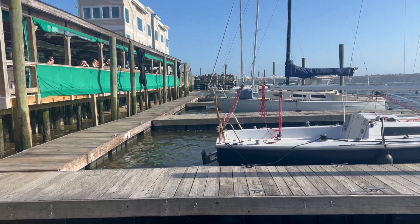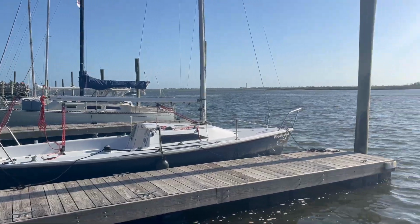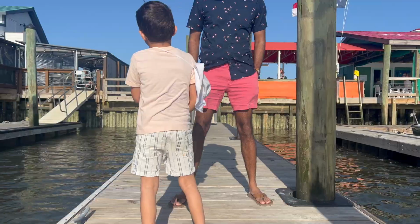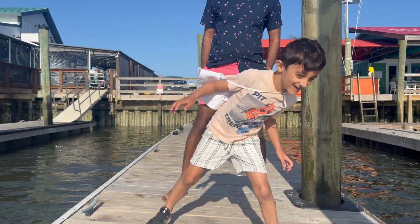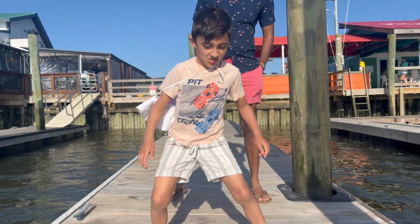Usually after we eat, we'll go out to these little docks and just walk around a little bit with the kids and let them take a peek at the water. This is a floating dock, so it shakes back and forth a little bit. And you can see my kid loves just playing on it. Obviously, I have the baby strapped in since I don't trust these two at all.